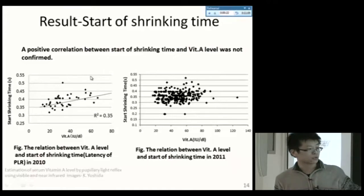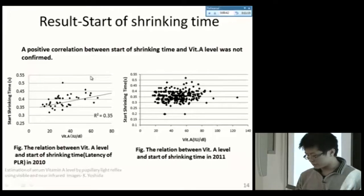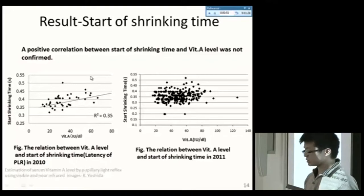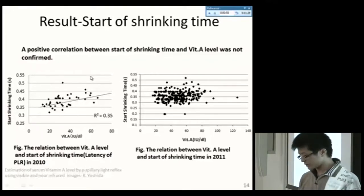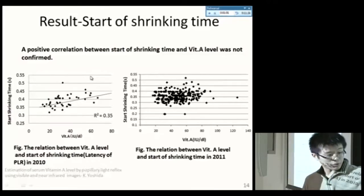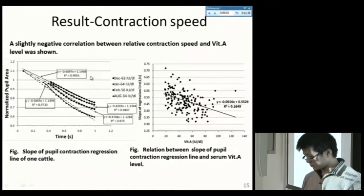The left graph shows that the x-axis is vitamin E level and the y-axis is start shrinking time. However, this year we tried to analyze in the same way, but there is no obvious relation. We just got scattered points in this graph.